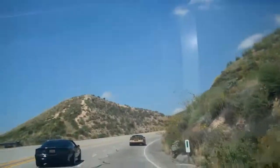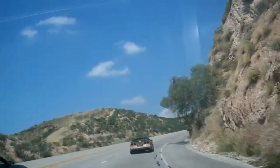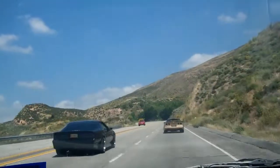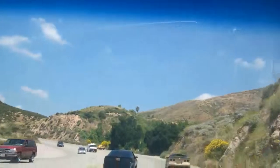Camaro. There's that gold Vette again. I seem to get behind this guy a lot. That's cool. Coming through here. Not going to make a long video. The windows are up right now. I don't have the AC on. Can you hear that? Nice. It says in this area, don't run your AC to avoid overheating. I don't really think I'd have a problem with it, but I'm not going to chance it either.